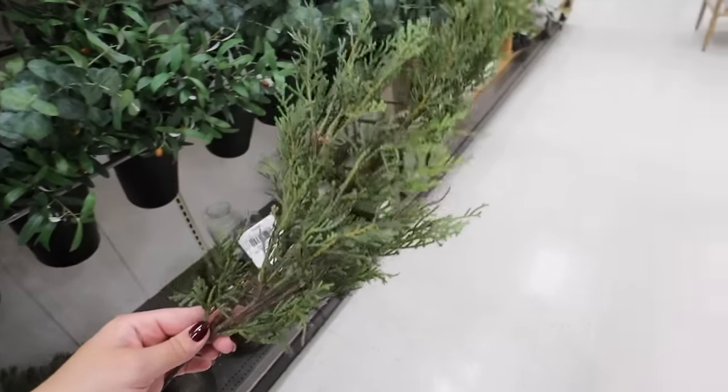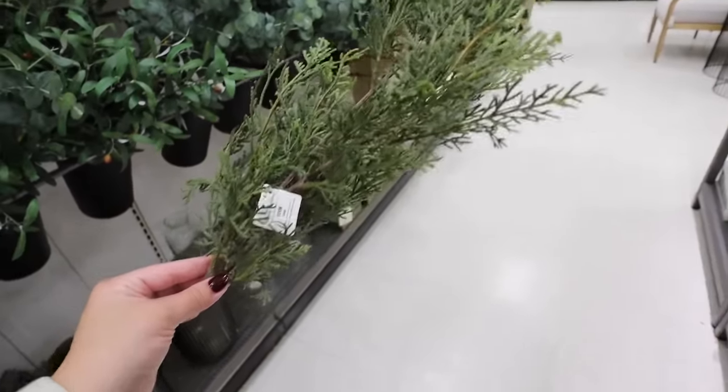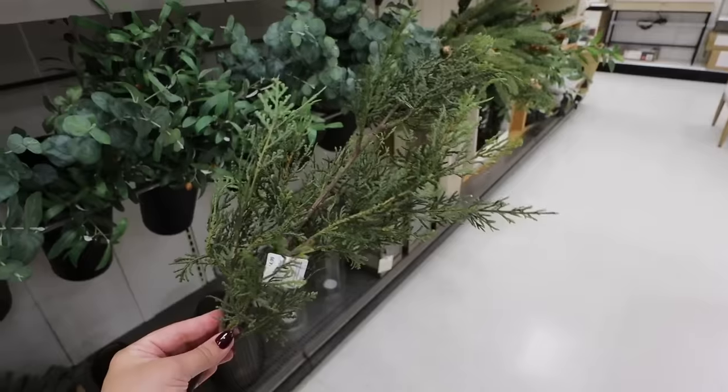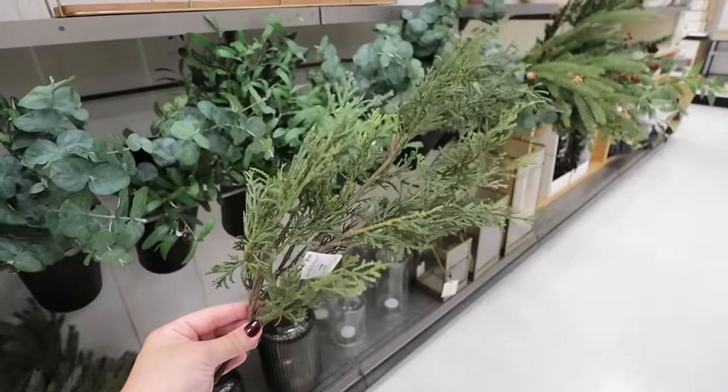And then they also have this cedar stem. These are super nice as well. This one's only $4.99, so definitely a little bit more reasonable. I love making my own arrangements, so these stems are always a must-buy for me.